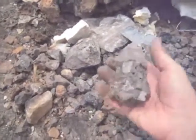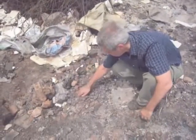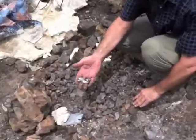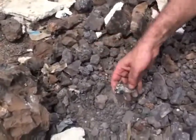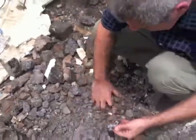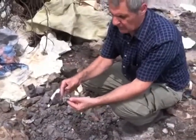The melting operation often leaves metallic lead behind. There should be some here if we dig into it. And here it is, pure metallic lead from battery recycling. This is what they're trying to collect, and they'll sell it to the marketplace and recover. There should be more here. Again, all that gray stone is actually lead.